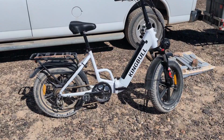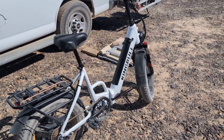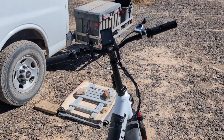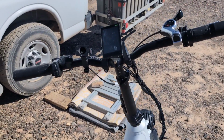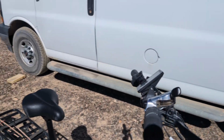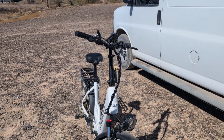I want to tell you about a nice story that happened about this e-bike, KINGBULL brand. Out of the blue the other day, I get an email from them, just asking, how's the bike working out for you? I thought that was so odd because, let me back up and tell you the story. I did a review on this bike way back in August, about 6 months ago. Everything went well on the review. It's been a great bike.